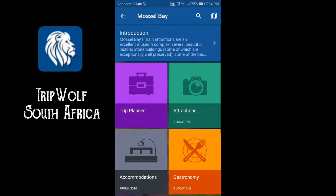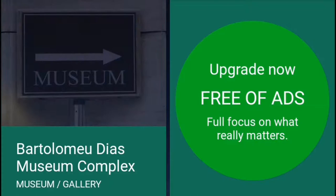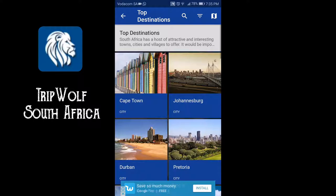You can have a trip planner, attractions, accommodations. You can select anything you need. Let's see attractions. There's one attraction location. Bartolomeu Dias Museum Complex. I've been there, it's pretty cool if you like museums. Alright, let's try to find something a bit more interesting.